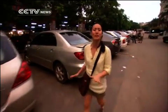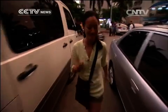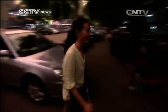It's dinner time, and I'm really curious to see what Haikou has to offer by night. Now, I've been told that this street has got plenty of food kiosks open only at night. So let's go see what they've got.